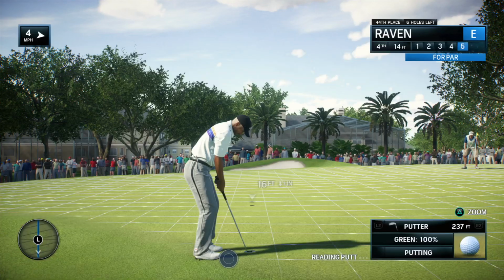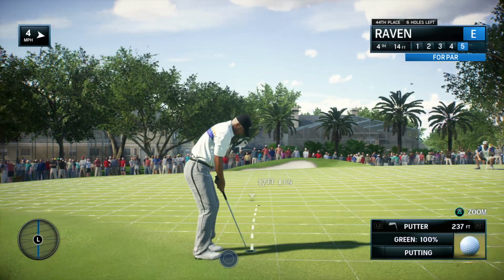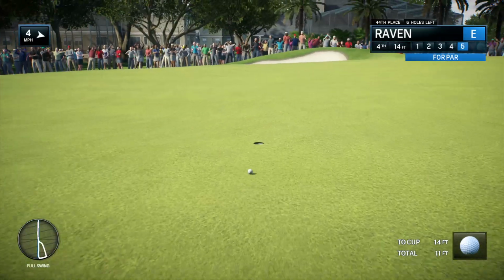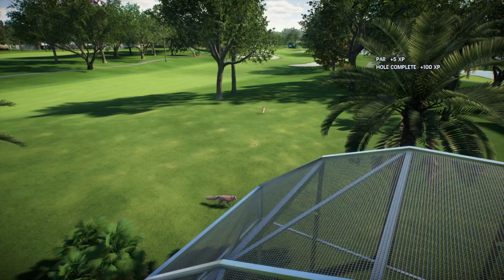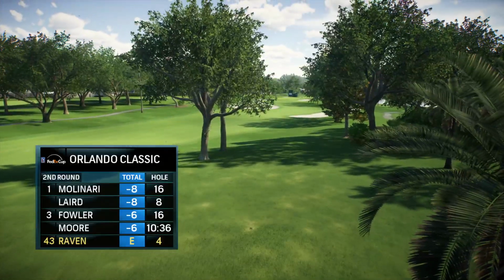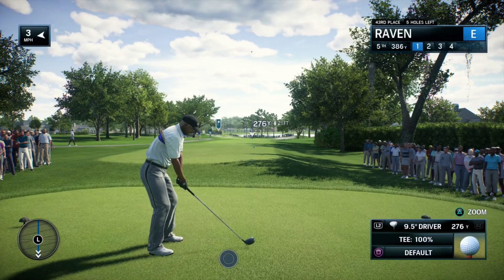And getting ready for the putt. Well, not in contention, but in for par. A lot of great golf early on. Let's get you out to the action at the 5th.